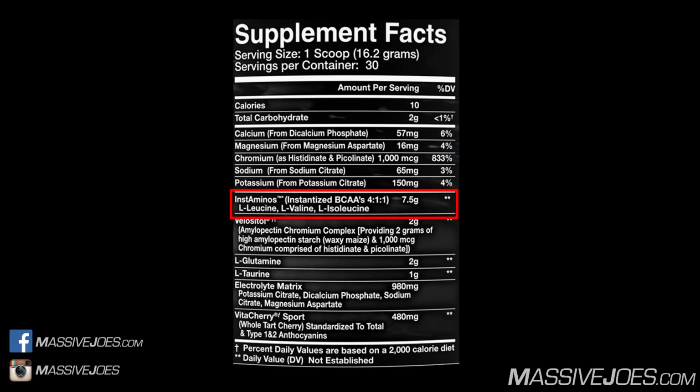good friends at Compound Solutions, makers of a whole bunch of different ingredients that are becoming very, very popular with sports supplements users and sports supplement companies these days. Instaminos are BCAAs in a 4:1:1 ratio, and we have 7.5 total grams, which means we've got 5 grams of L-leucine, 1.25 grams of L-isoleucine, and 1.25 grams L-valine.